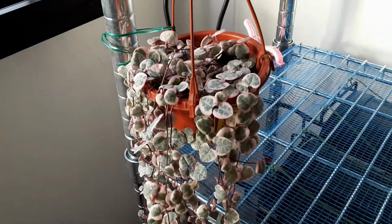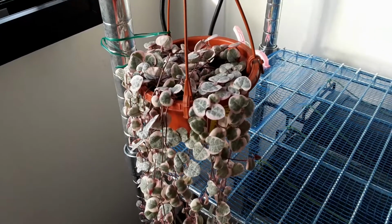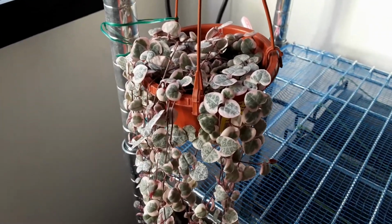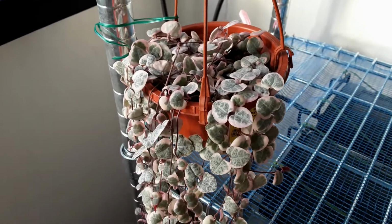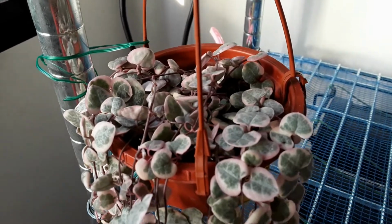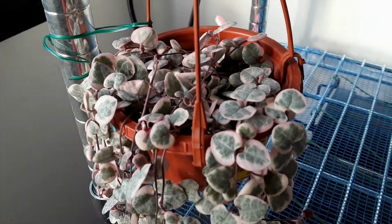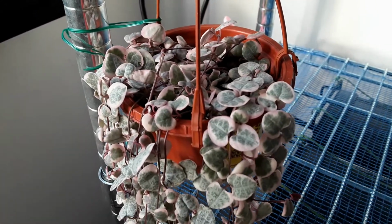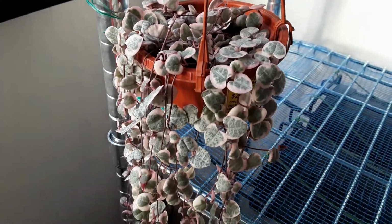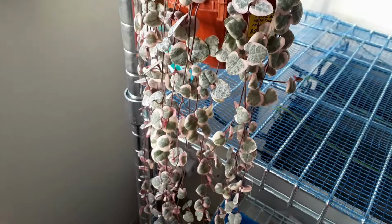And here is another new succulent that I recently purchased as well. I was really lucky to come across him in our local nursery, so I didn't import him. He's actually classified as a succulent, but when I check some other websites, it says that it is not a true succulent, so I'm not sure what to believe in. But anyway, he's really looking very pretty. I really love this guy.